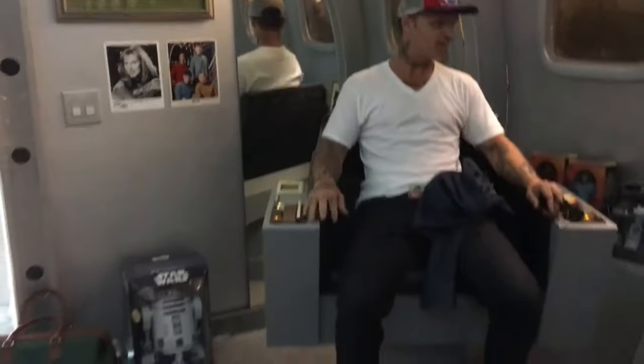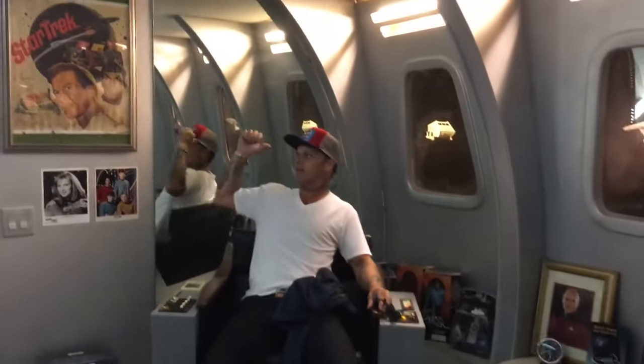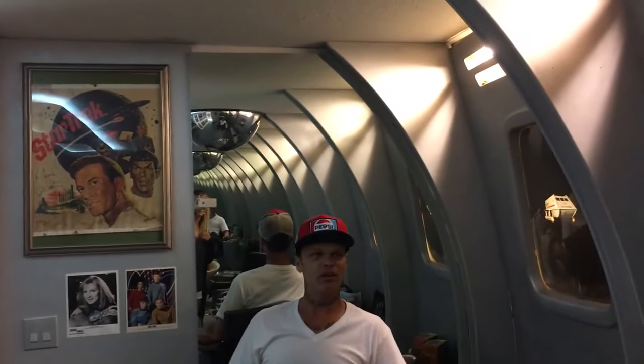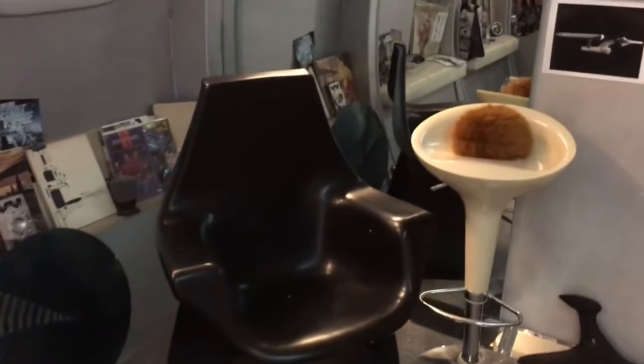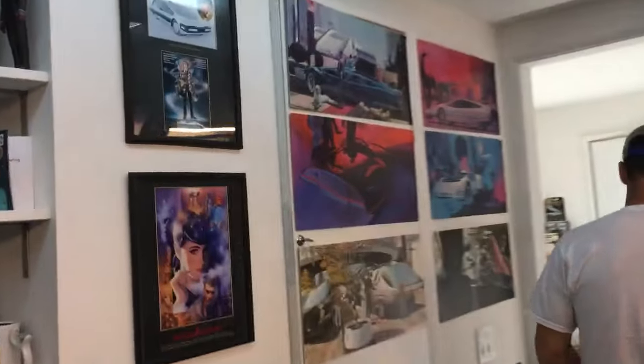This is like the chair here on the Star Trek, right? It looks cool because he's got a mirror here and it makes the room look like it's 100 feet long. It's really not, but it's so cool. Original chair from Star Trek. Signed autographs from William Shatner. He knows all these people. He's worked for them. It's hard to believe he's worked for all of them. All the concept cars.